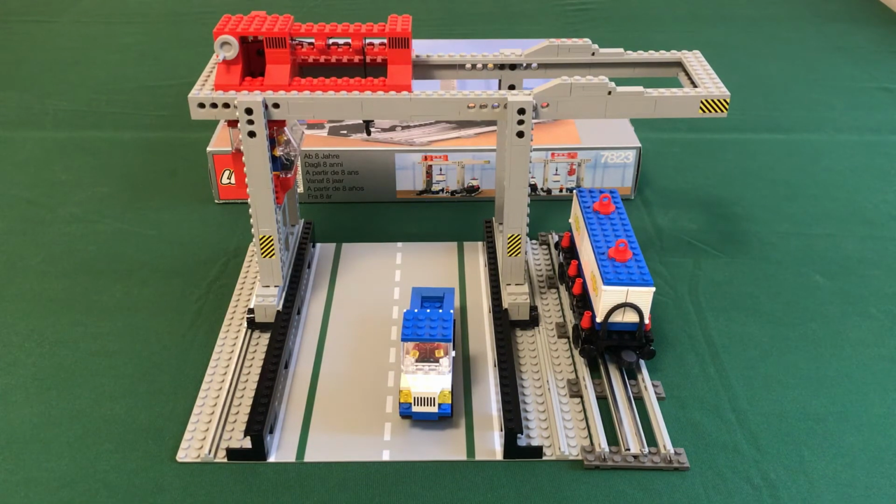Remember, I got a new sticker sheet with the set. It was probably only built once or twice. Overall, I actually really like this set. Of the 3 freight loading depots available, this one is my favorite.